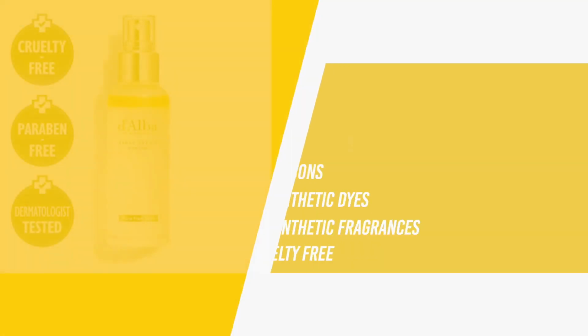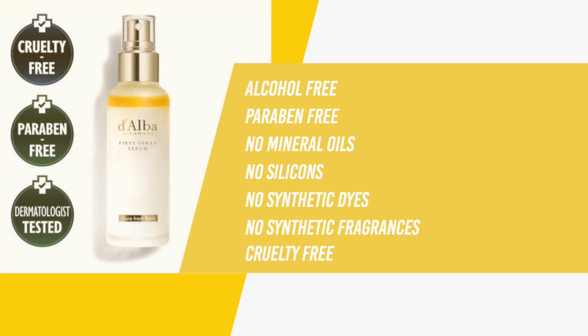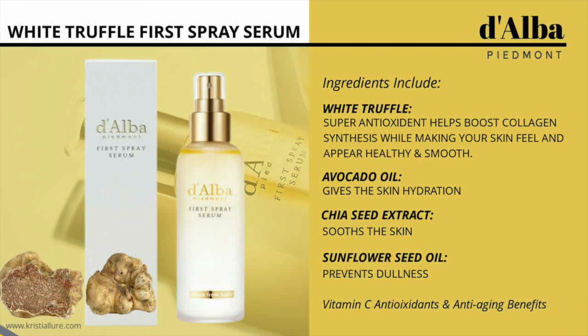These sprays are free from alcohol, parabens, mineral oil, silicones, synthetic dyes, and synthetic fragrances, and are all cruelty-free. The ingredients in the white truffle spray are white truffles, super antioxidants that help boost collagen synthesis while making your skin feel and appear healthier and smoother, avocado oil, which gives the skin hydration, chia seed extract, which soothes the skin, and sunflower seed oil, which prevents dullness.